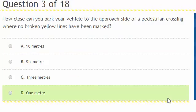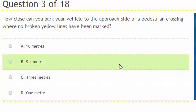How close can you park your vehicle to the approach side of a pedestrian crossing where no broken yellow lines have been marked? The answer here is 6 meters. If you need to judge 6 meters, it's roughly 1.5 times the length of an average car.